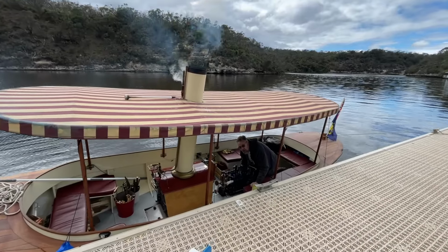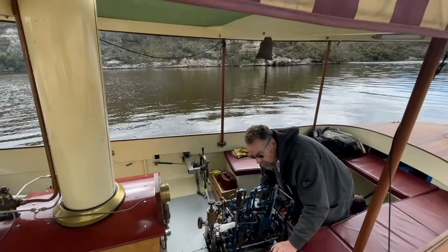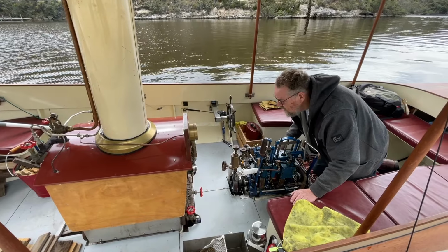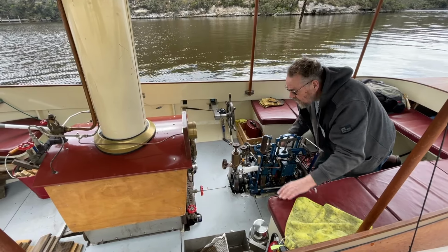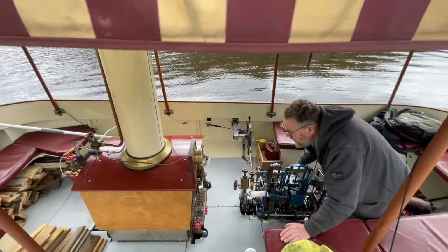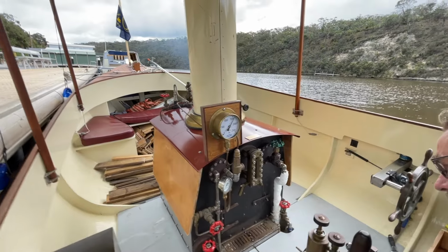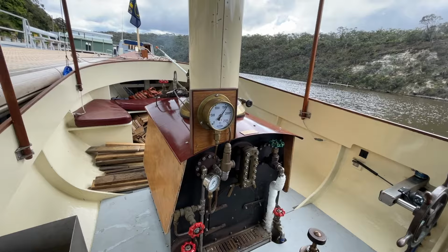Uncle Nico's just doing a bit more maintenance here. What are you doing? Lubricating the engine? Put some cold water in the boiler. Pumping some cold water into the boiler to cool it down a bit, will it? Yeah, so it doesn't relieve too long. A bit low on the water. So you're checking this gauge over here. This is the level. It's got to be halfway. Pumping it up to halfway. Yeah, it's going to take a bit.